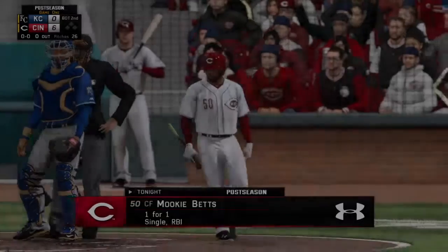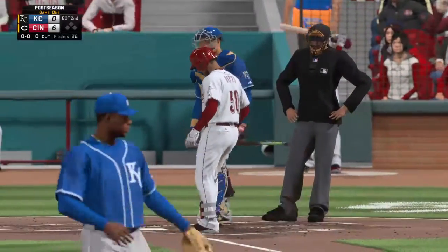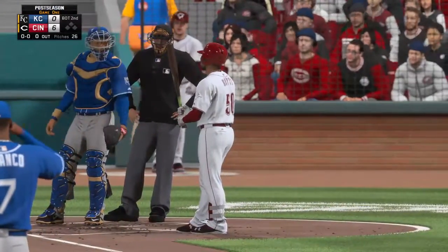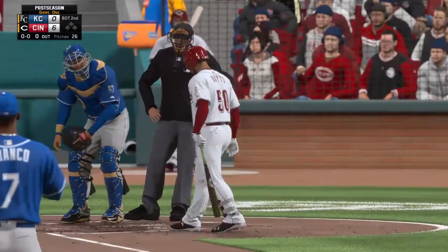Mookie Betts will start things off in the home second, and they've got to be licking their chops after that first inning output. Yeah, and I think if you're a guy getting your second at-bat of the game and it's only the second inning, you know things are going pretty well.